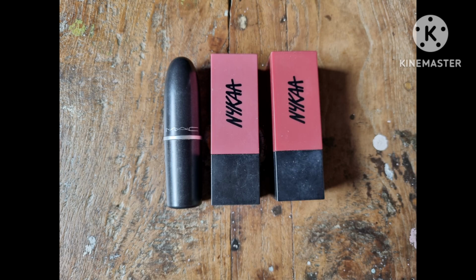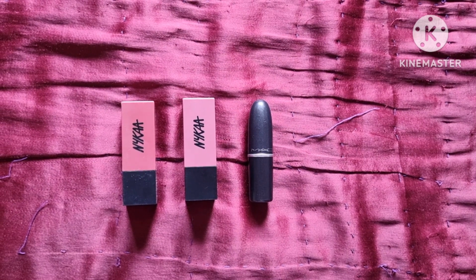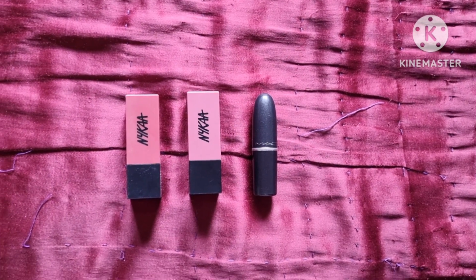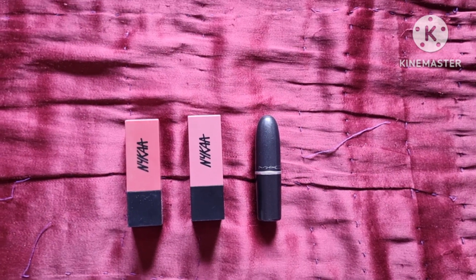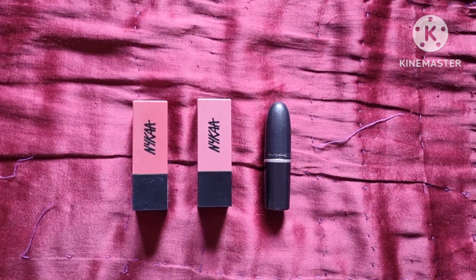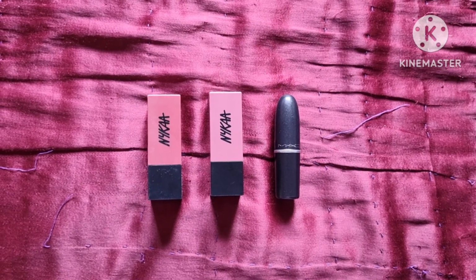Now we're coming to one of my favorite categories, which is lipsticks. Last year in the bullet lipstick category, I had 3 bullet lipsticks, 2 from Nykaa and 1 from MAC. It's a little unfortunate to say that I still have all 3 lipsticks in my collection. I have made a lot of great progress on every individual product, but I have not made progress in terms of either getting rid of any or using up any.